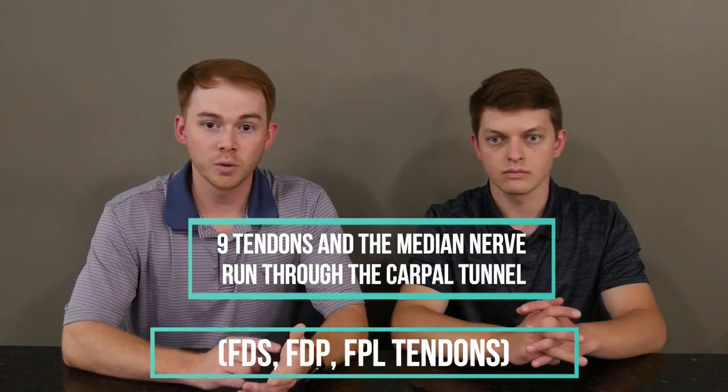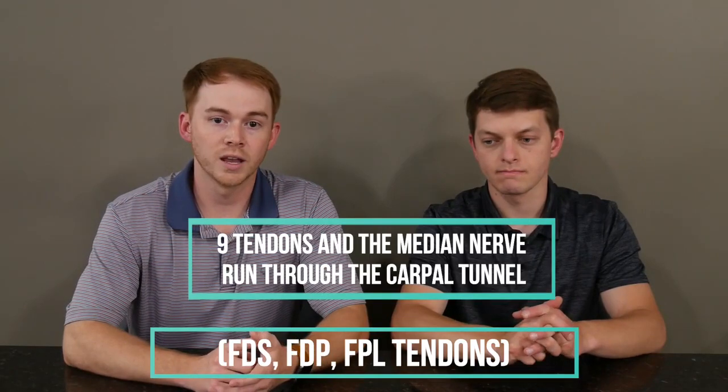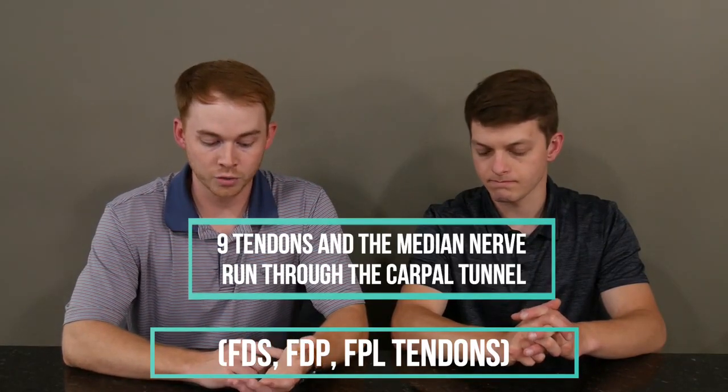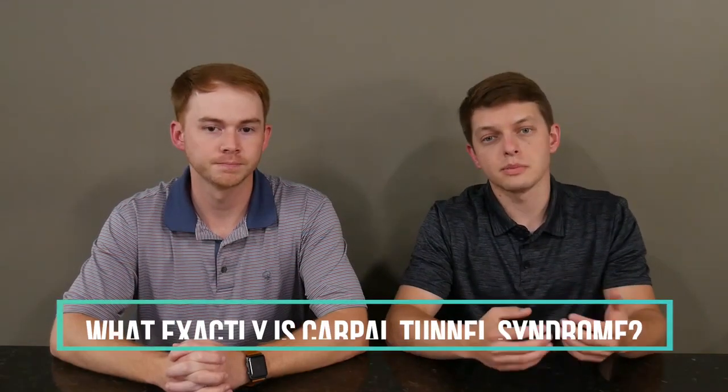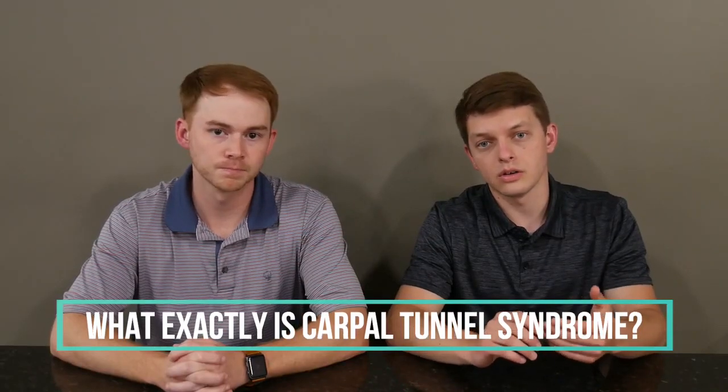And with the thumb, you have the flexor pollicis longus, or the FPL. And of course you have the main culprit, which is the median nerve. Now what does it mean if someone has been diagnosed with carpal tunnel syndrome? That means for whatever reason there's pressure on the median nerve at the carpal tunnel.